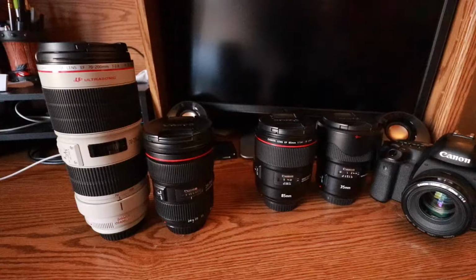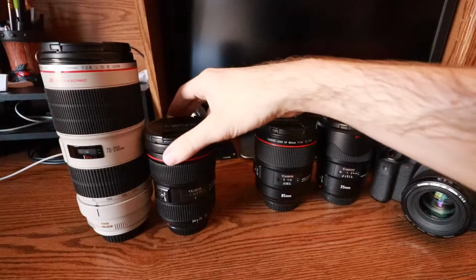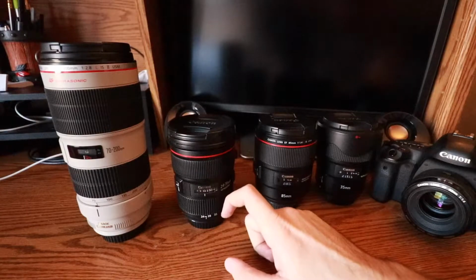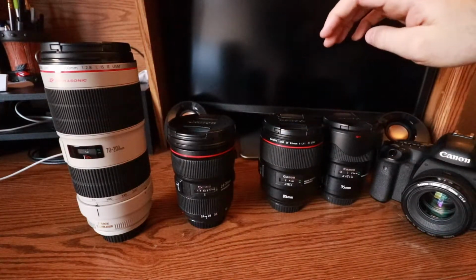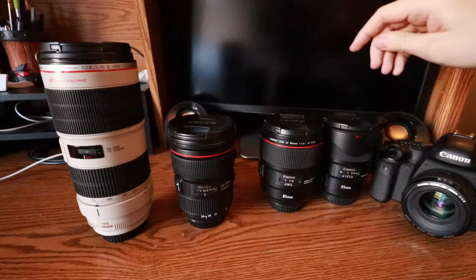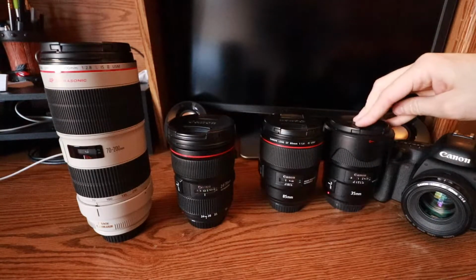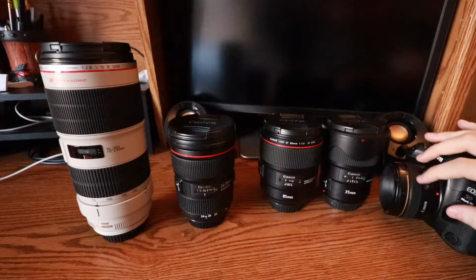Okay, so as you can see here, I've got the lenses that we're going to be talking about out. On the left hand side is the 70 to 200 f2.8 IS Mark II. Right beside that is the 24 to 70 f2.8 Mark II. Moving on is the 85 millimeter 1.4 IS. This is probably my newest lens, the newest one to come out actually. Then the 35 millimeter f1.4 Mark II, and then on my camera is the old school 50 millimeter f1.4.